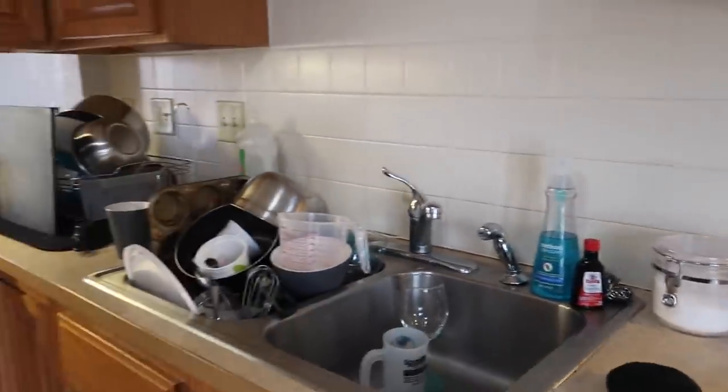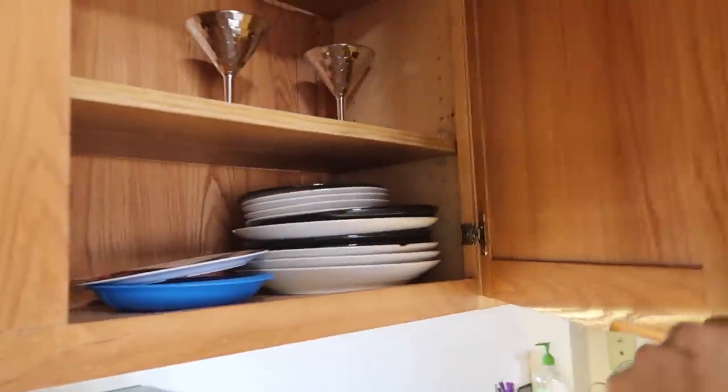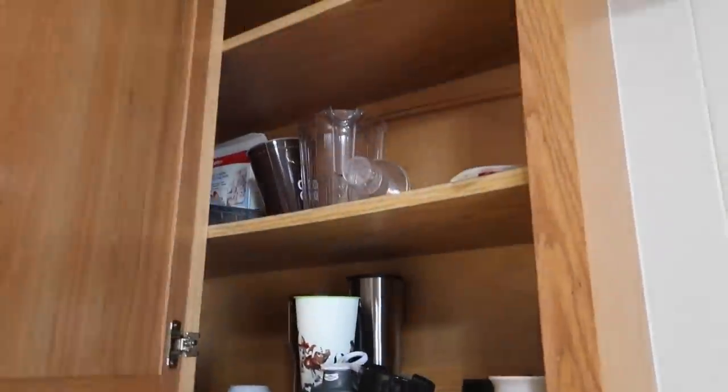So once my husband does his move, he'll have to take care of all of that, throw everything away, all our dishes. So yeah, all our little dishware that we do have, we don't really got much. We are donating or just tossing. None of this stuff is coming with.